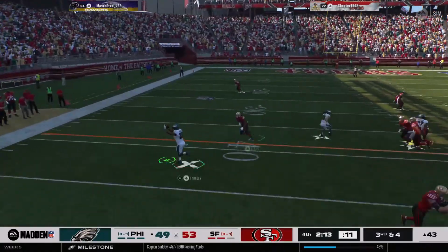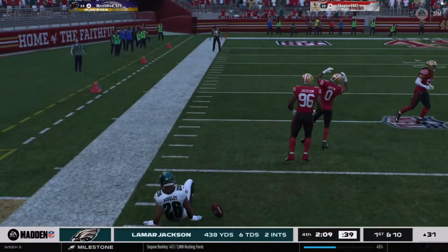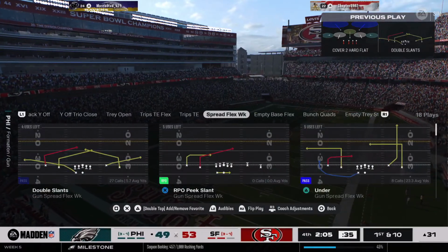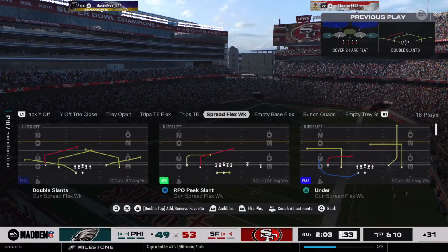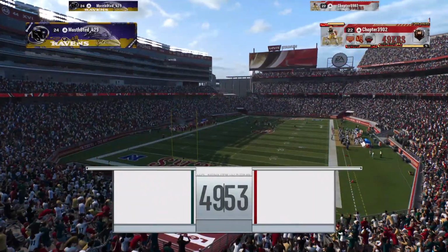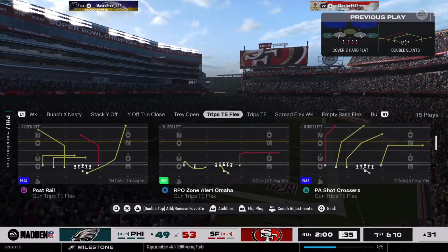Looking to throw. Finds his back. Here's Barkley. And they're going to haul him down a step before the 30, right at the 31. And it's a gain of 12 on that one. And that'll be good for a Philadelphia first down. We've reached the 2-minute warning in Santa Clara. Eagles losing by 4.